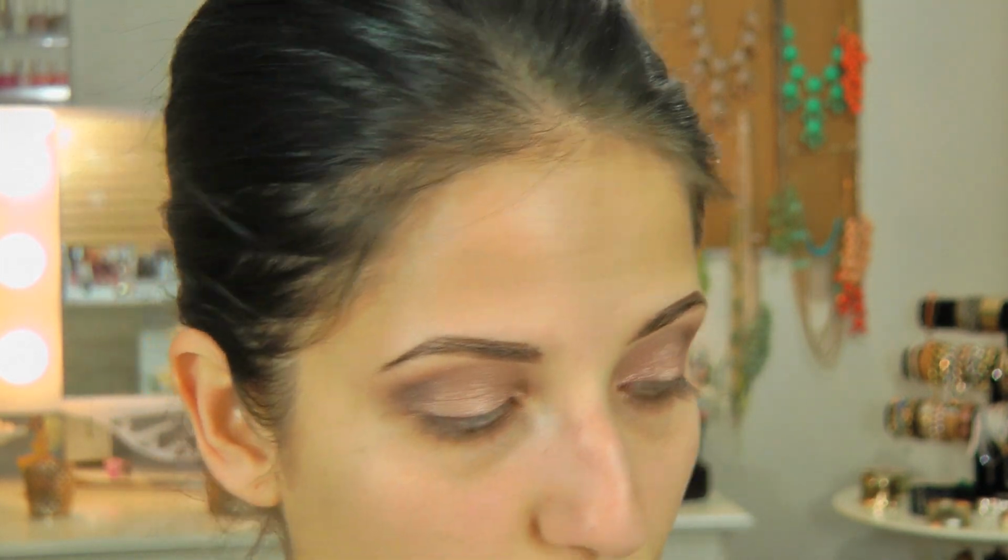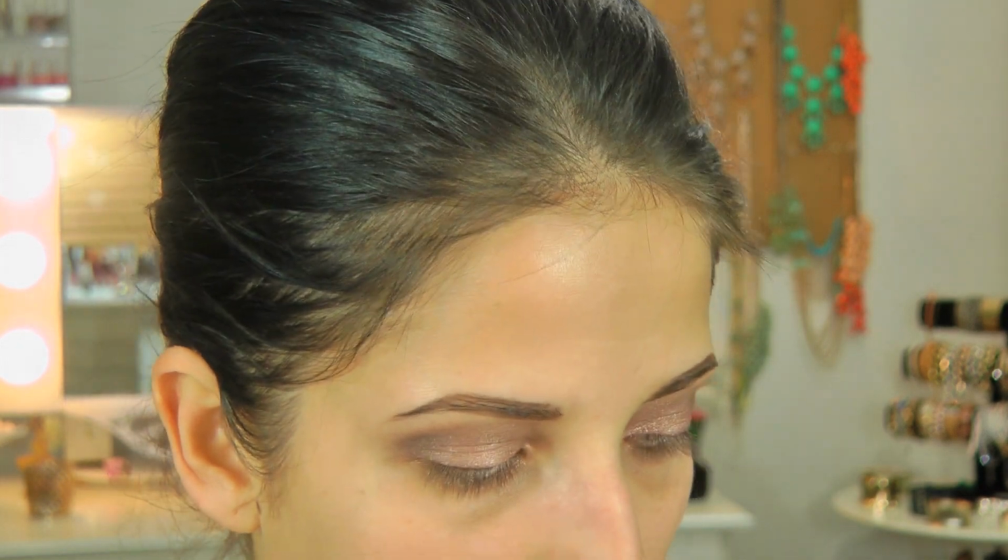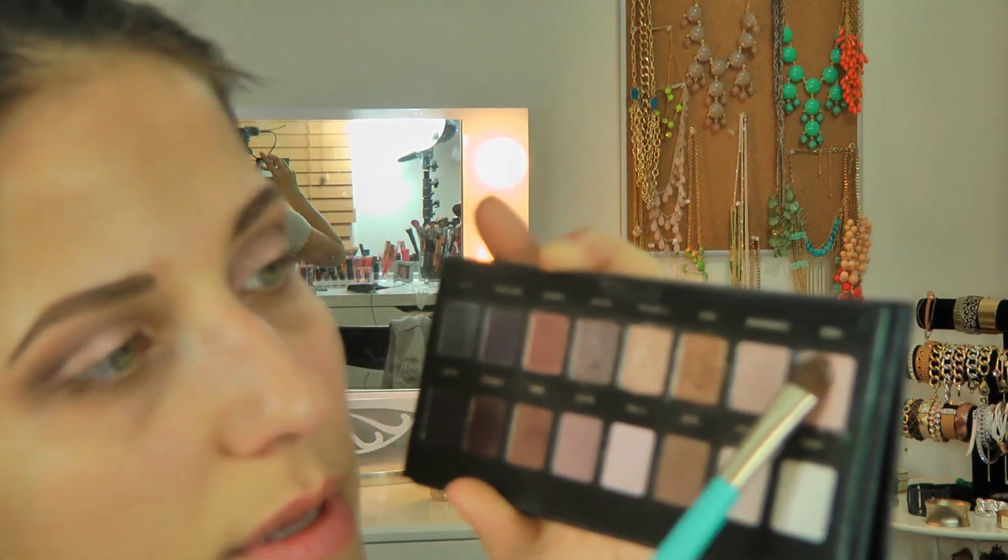I am just going to highlight my brow bone. I'm going to use the color Nude from my LORAC Pro. Little bit goes a long way. And I'm going to go in my inner corner with the same color.